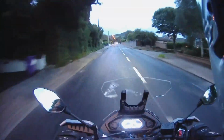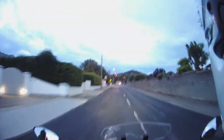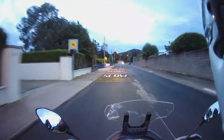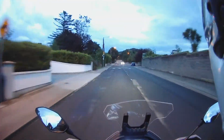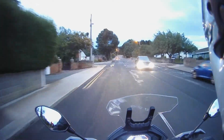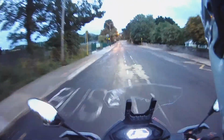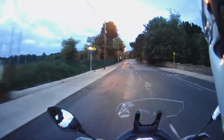I prefer the tyres that this thing comes with as well. So the Tenere comes with off-road capable tyres. This is more street focused tyre, which is good. It just smashes through the speed bumps as well. It's great. You can barely feel that in there at all.